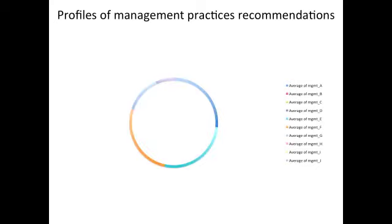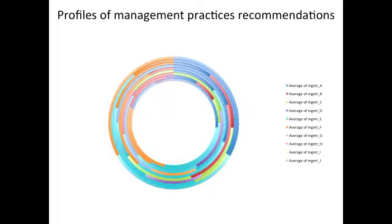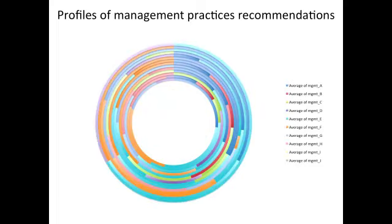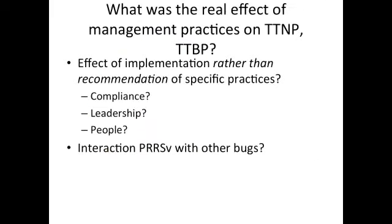This plot here shows the recommendation level of each practice. Each color is a practice, and each circle here is a herd. What I wanted to show here was just the divergence between the different herds, the different systems. Each herd was implementing or not recommending a different set of practices. There was not a consensus between the vets on which practice was more important. Each one had their own idea of what was important. So we have this color graph here.